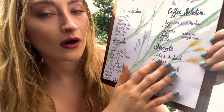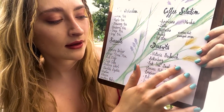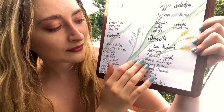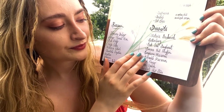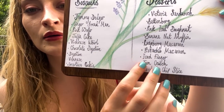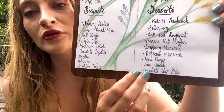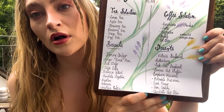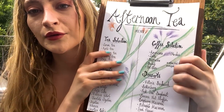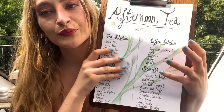And then for desserts we've got quite a wide selection. We've got the Victoria's sandwich cake, a Battenberg, pink iced donut, a banana nut muffin, a raspberry macaroon, a pistachio macaroon, an iced finger, a jam crunch, and a chocolate chip slice. So, what do you think? Any of those appeal?